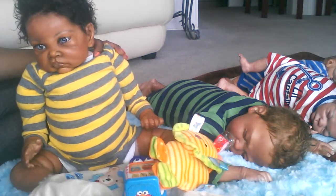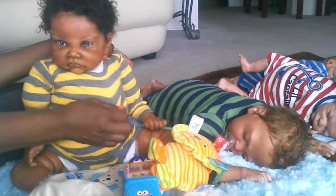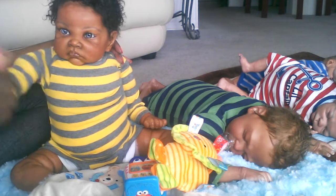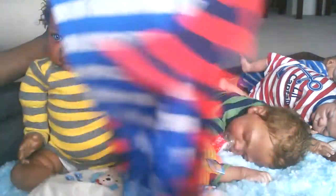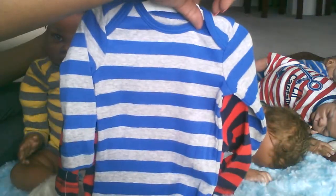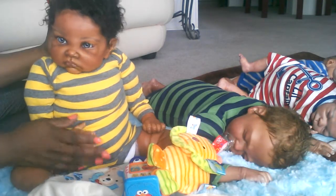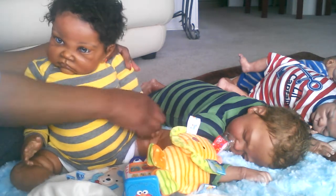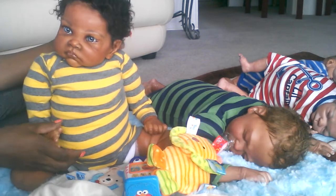So, yeah, guys, you see little Gianni and Xander are both wearing these little adorable striped long sleeve Carter's onesies. I love these. These are the other two that came with them. It's the red and the navy blue. And then we have this pretty royal blue with the gray stripe. These are so adorable. And I got these in a size 3 months. I love these on my boys. They are so cute. I don't know, it's something about the stripes and the long sleeves.